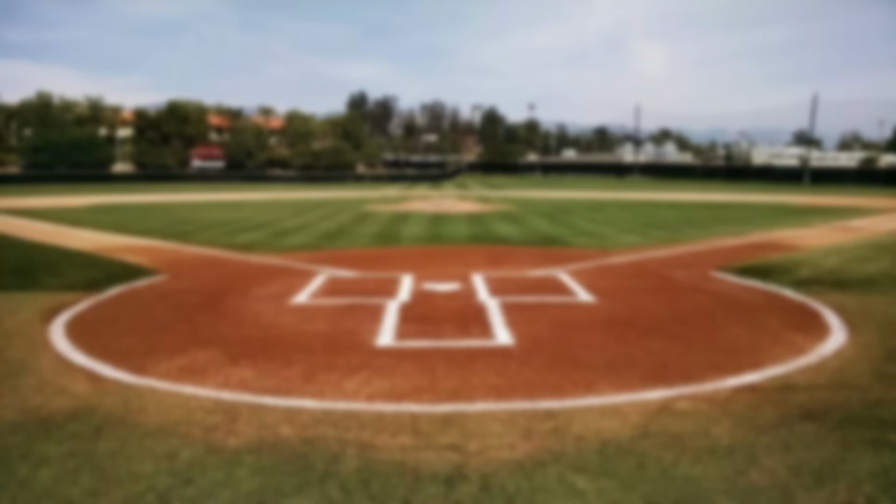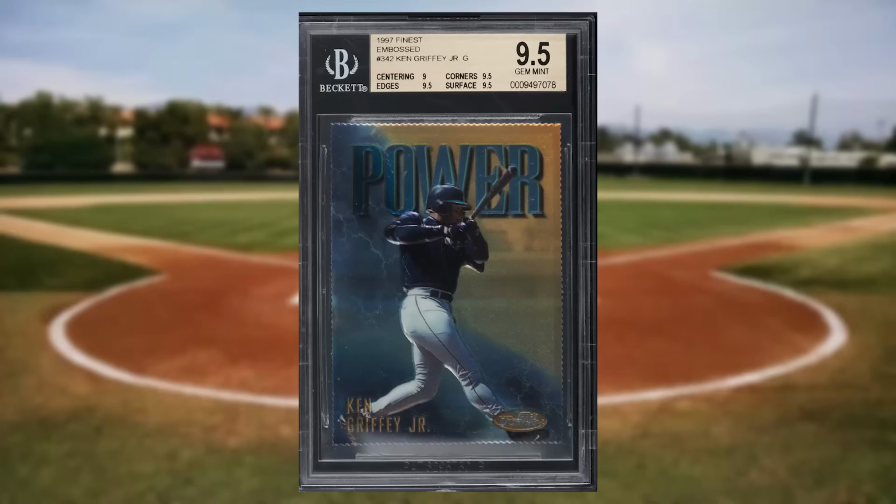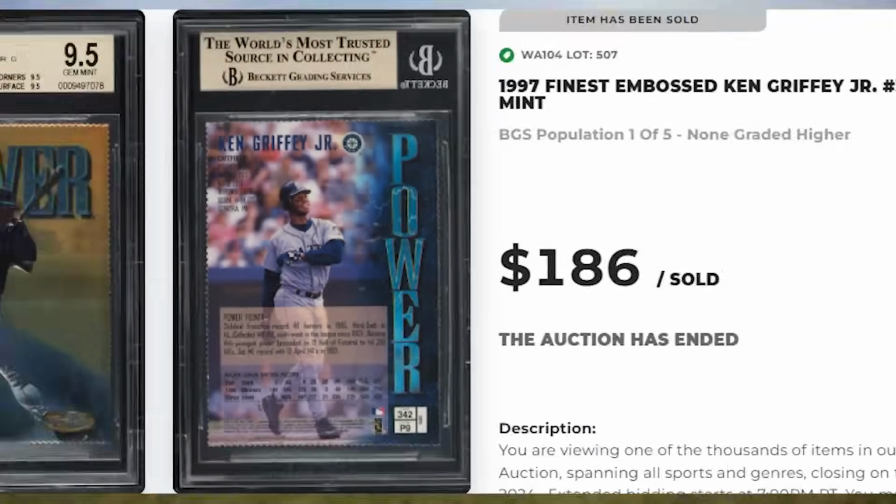Up next at number 9 is this 1997 Finest Embossed Ken Griffey Jr., card number 342. This was a BGS Gem Mint 9.5, and it also sold for $186.